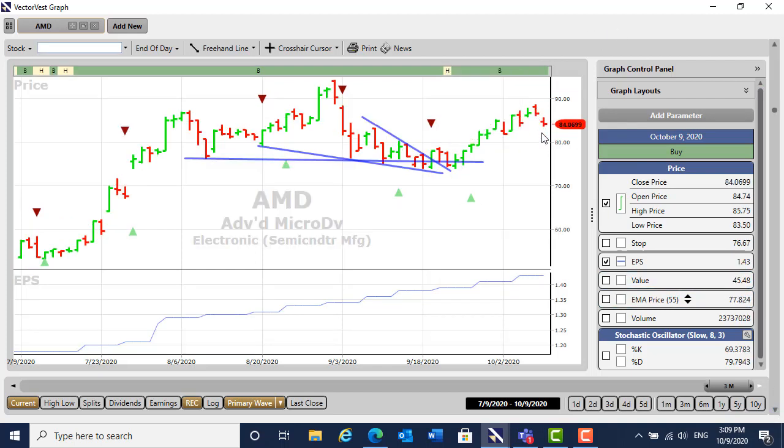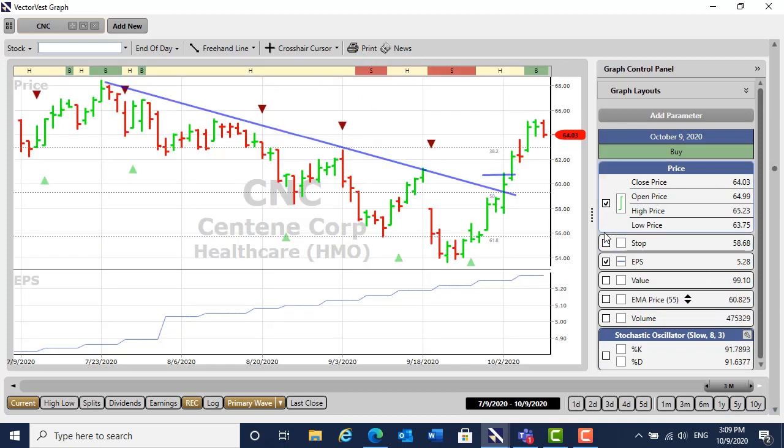AMD has come off a little bit, and again, my stop's at entry on this. Don't want to give that back, but what can I do? Let's see how we go here. Centene, similar situation, come off a little bit today. The whole market looks a little bit overbought, so I wouldn't be at all surprised to see a bit of a pullback before we go again.